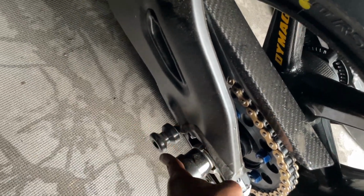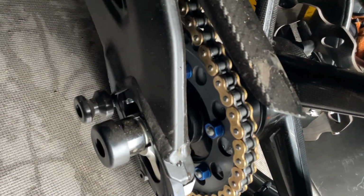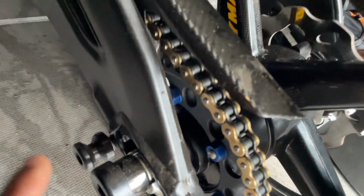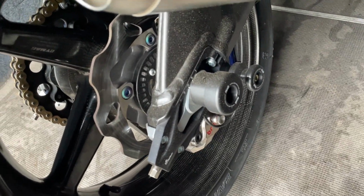But yeah, sick. So we've got the R&G crash protection, as you do. Front, mid and rear. We've got the front ones, we've got the mid ones, and of course we're doubled up on the rear. What else have we got? I'm not too sure what sprocket that is. I can't really see, can't bend down right now either. We've got the gold DID chain. Like I said, I'm not too sure what sprocket that is, sorry. We've got the Galfer discs as well.